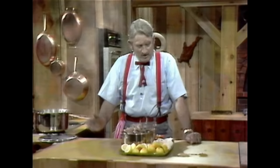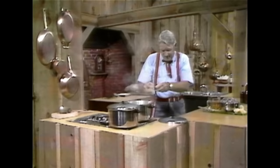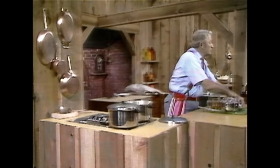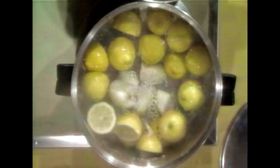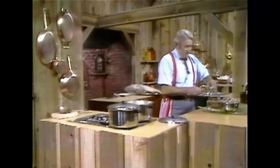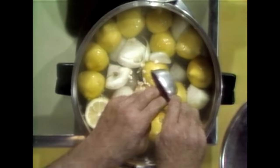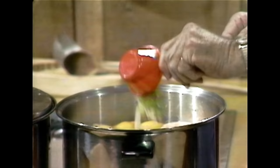And I'm gonna add 8 lemons what I done cut in half. Got to watch yourself and put them on there fast. 8 lemons cut in half. 3 onions quartered up. And some garlic. It's not minced, it's just chopped up, that's all. Put that on there, about 2 parts of that. And I'm gonna put 1 leaf, 1 stalk. Well, I asked a friend to bring me a stalk of celery, and he brought me the whole bush.